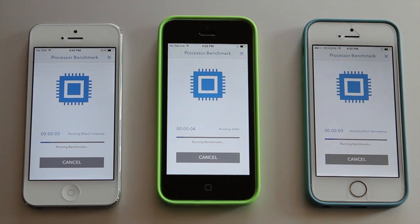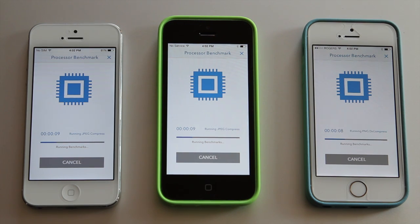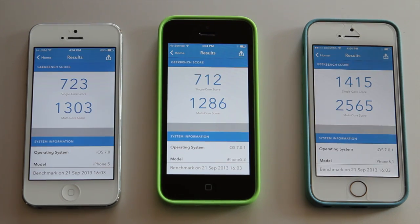memory performance. First, for the iPhone 5 and the iPhone 5C, you have the A6 dual-core 1.3 GHz processors with 1 GB of RAM. Now, the iPhone 5S has the A7 dual-core 1.3 GHz processor with 1 GB of RAM. Now, taking a look at the Geekbench 3 scores, we see the iPhone 5 has a single-core score of 723 with a multi-core score of 1,303. The iPhone 5C, fairly similar, 712 for single, 1,286 for multi. And the iPhone 5S single-core score comes in at 1,415 with a multi-core score of 2,565. So you can see the 5 and 5C are very comparable, while the 5S blows them away.